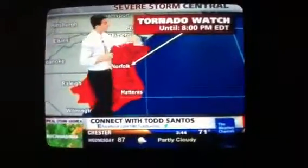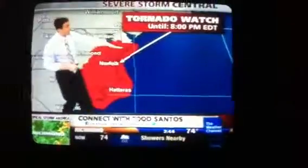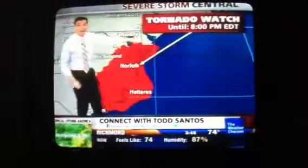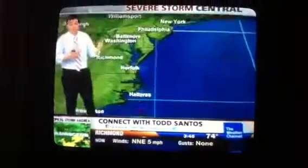The other risk, again, tornado watch, still across the eastern, say, portions of North Carolina into far southern Maryland. It doesn't get into Delaware. It kind of cuts off right at the border, but it goes until 8 p.m. Eastern. So keep in mind the chance for some isolated tornadoes.